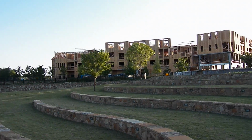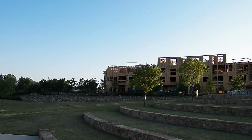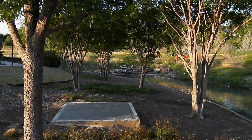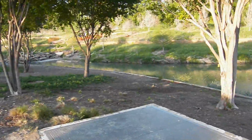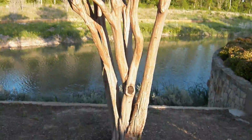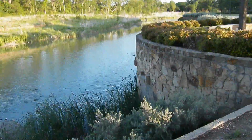You have just a quick 1 minute video of the Lake Highlands Amphitheater Park and the first building in the town center. It's a huge, huge development. There's supposed to be water falling out of here too, but it's all right down there. Water used to fall out of these things.